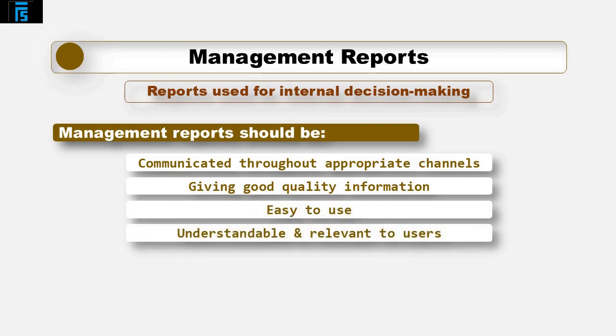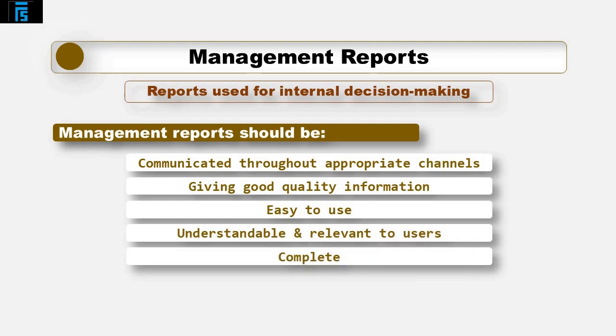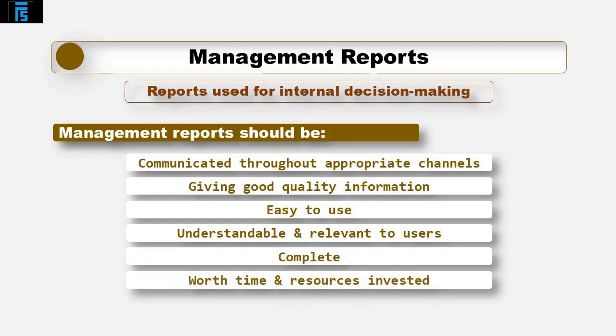The report must be understood and be relevant to its users. The report must be complete. A half-finished report is not much use. The value of the information in the report must be more than the cost it took to produce, be this the time cost or the resources invested in it.